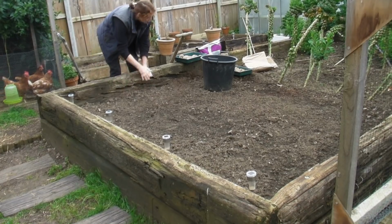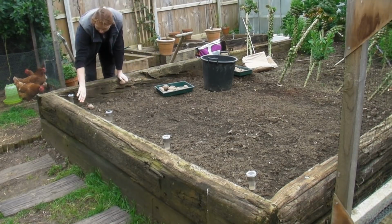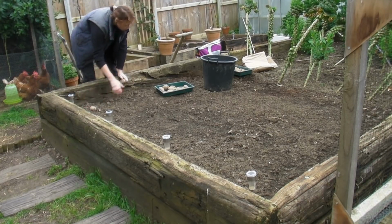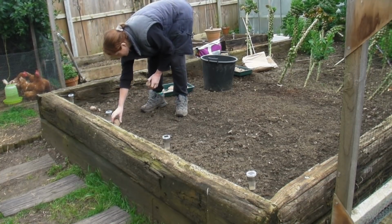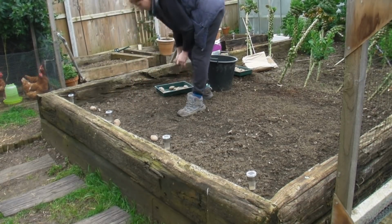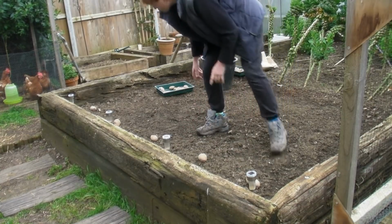What I'm going to do is I am going to lay the main crop ones out. I'm going to have to take these little solar lights out because if they're under the potatoes they won't work. So I'm just going to place my seed potatoes on top of the soil. I will place them about 12 inches apart from each other. If you can give them a little bit more space, then do. So in this size bed here I can get 5.